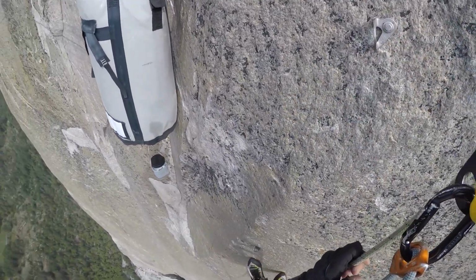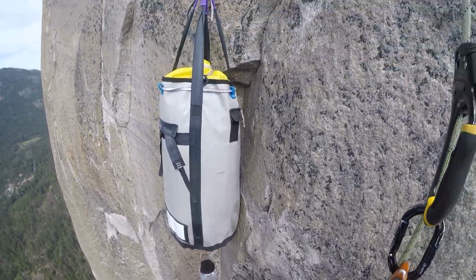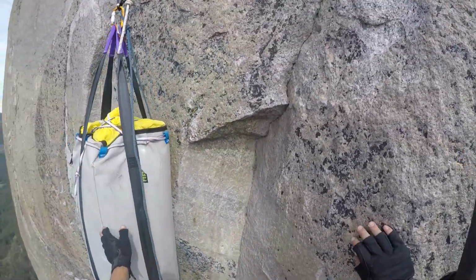Our haul bag seems to be magnetically attracted to tiny overhangs. It's caught again. Okay, go ahead and haul.